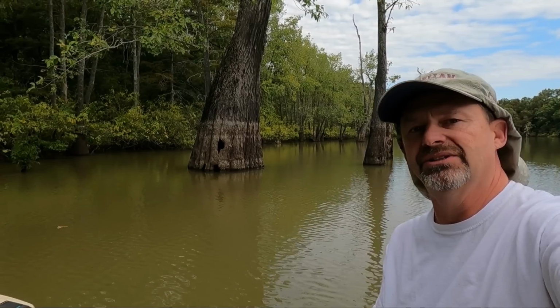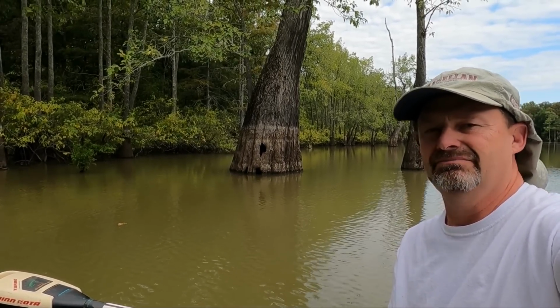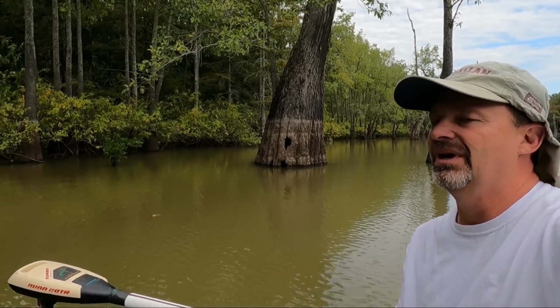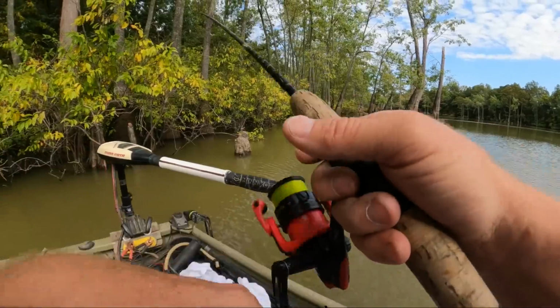We're going to be using that Johnson beetle spin, probably with some crappie bites and maybe a live minnow here and there. We'll see what happens. We're going to see what they like the best, guys. Let's see what we can do.